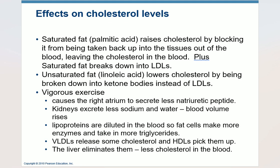Effects on cholesterol levels. So yeah, this looks like a whole lot of verbiage, but it's not that bad. This is basically talking about what can we change? What can we do to change effects on cholesterol levels?